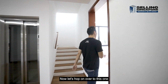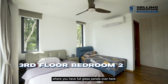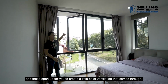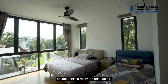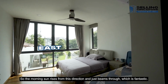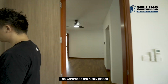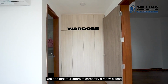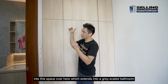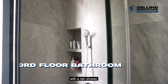Now let's hop on over to this one where you have full glass panels over here, and these open up for you to create a little bit of ventilation that comes through, because this is really east facing, so the morning sun rises from this direction and just beams through, which is fantastic. The wardrobes are nicely placed over here. You'll see that you have 4 doors of carpentry already placed into this space, which extends into a grayscale bathroom with a rain shower.